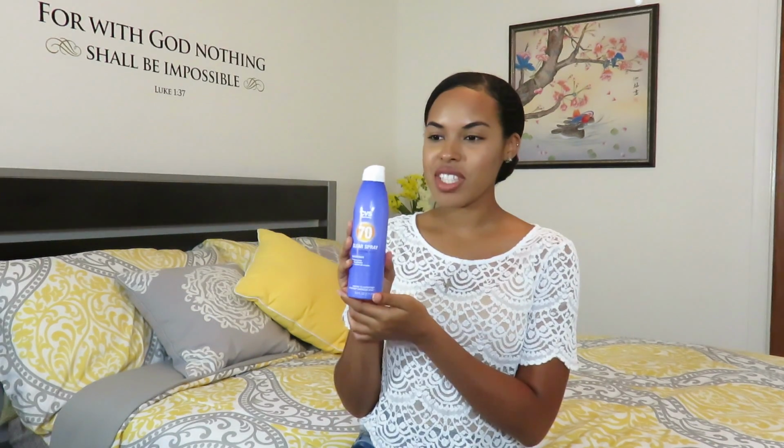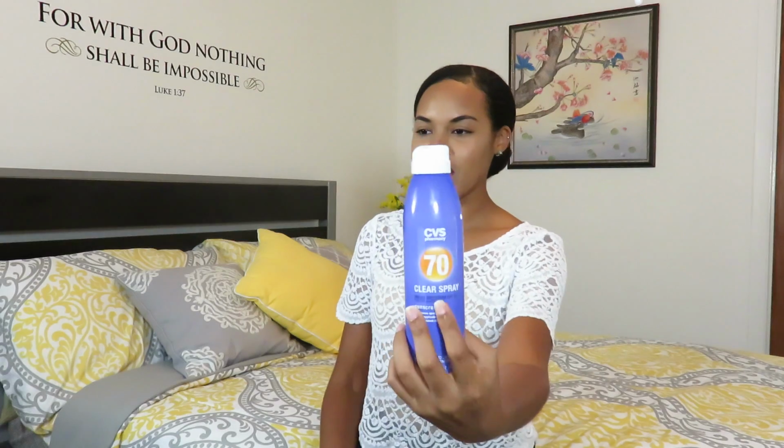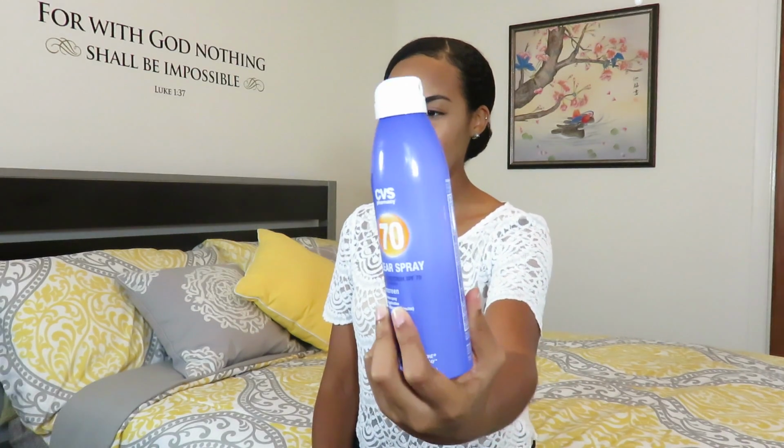I personally like this one just because if it requires me to do extra steps like a lotion or something like that, I'm not likely to actually use it. So I think this is very convenient. And it's nice because it actually has a locking mechanism, so you can spray it and then say if you're on vacation, you can turn it to lock it, which prevents it from getting everywhere in your bag, which is also very convenient. I got this from CVS. It's an SPF 70, if you guys can see that.